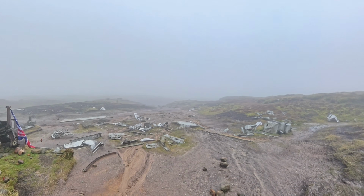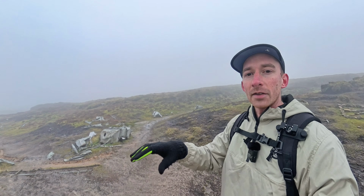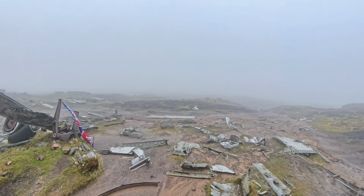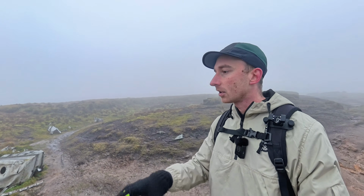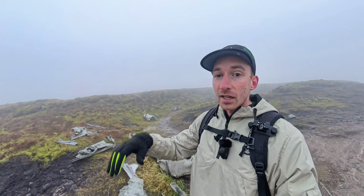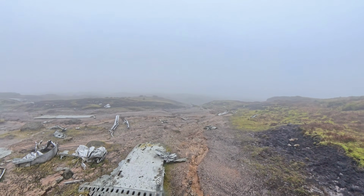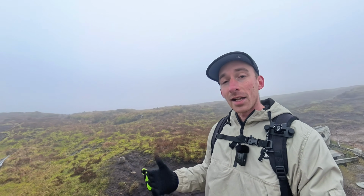There was a lot of low-flying cloud that day, so zero visibility for the pilots, and they were relying completely on the instruments of the aircraft to determine their position. So the flight continued, they passed over an area known as Bleaklow Bomber, and they started their descent. What happened in reality though was they descended straight into Bleaklow Bomber, which is where we're stood right now. And it's believed that because of such strong headwinds hitting the plane, they miscalculated their position and they thought they were further than they were.